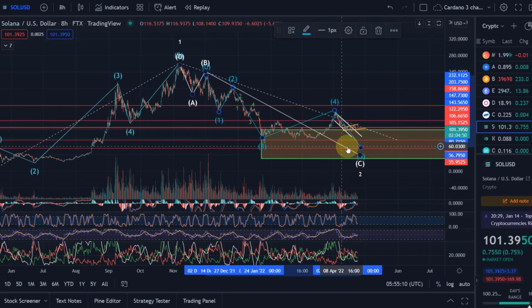There was a possible breakout scenario here. That's not fully invalidated yet, but it's getting much, much less likely with how the price action is playing out for Solana and for other cryptocurrencies as well. So, of course, it's possible to go up from here, but the likelihood is just low, looking at the price action, looking at how the waves are performing.